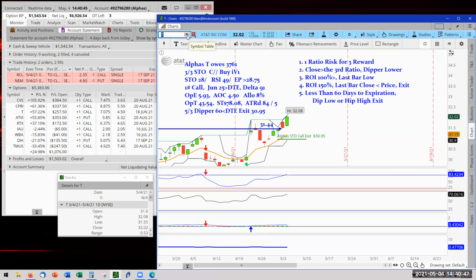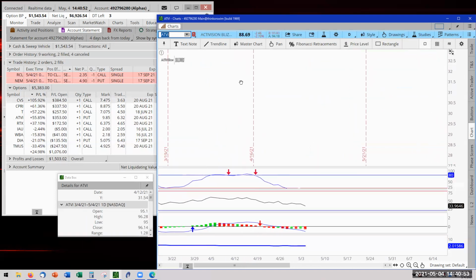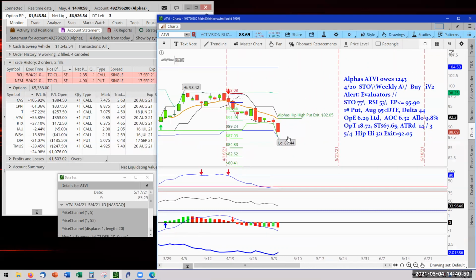Okay, going on now to ATV, which is our put. And here's our put. And there's our put right there. We got the third ratio today. We have our hyper high. Now, very, very important.